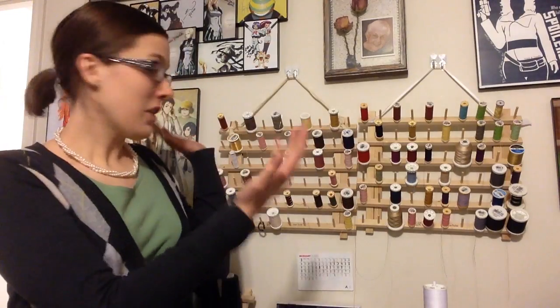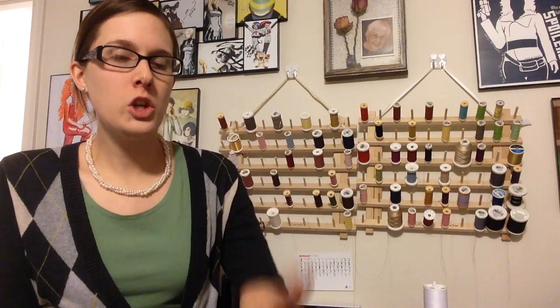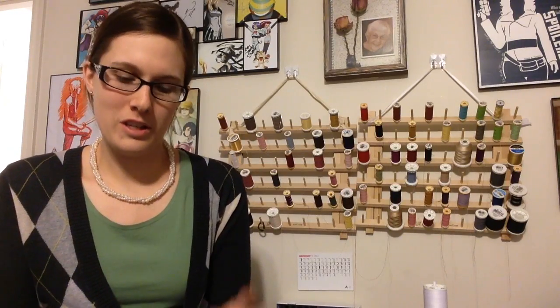Another Tools of the Trade, and today I'm going to be focusing on a very underrated tool for how important it is: thread. Thread is a tool that is absolutely crucial to creating costumes, and yet we don't really seem to talk about it much. I'll admit I'm not too much of a thread snob, so this will be a shorter video, but it is still important. What you need to know about thread is that it is not actually a single strand.